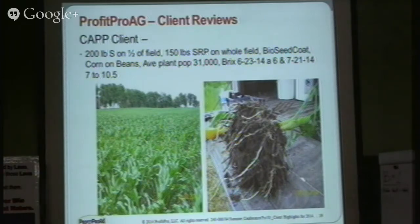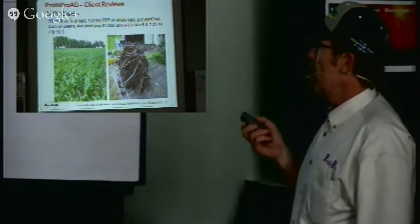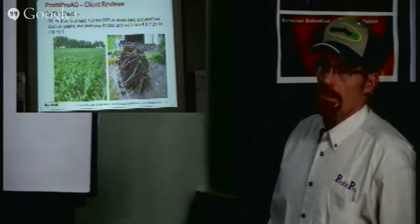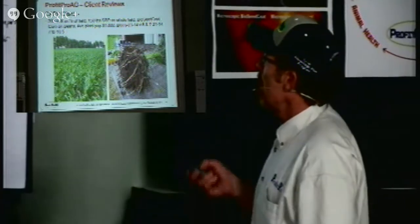66-acre field. He put 200 pounds of sulfur on the south half of the field, 150 pounds of soft rock phos on the whole field. The north half of this field was the first time that I ran into a soil test where we had over 100 pounds of sulfur. Actually we had about 1,400 pounds of sulfur on there. So I asked him, was there ever a feedlot over in this area? He goes, well, no, 10 years ago I got the dairy manure from the neighbor down the road. I said, how thick did you put it on? Oh, somewhere between 20 and 30 tons an acre. I said, okay, there's where our sulfur comes from.